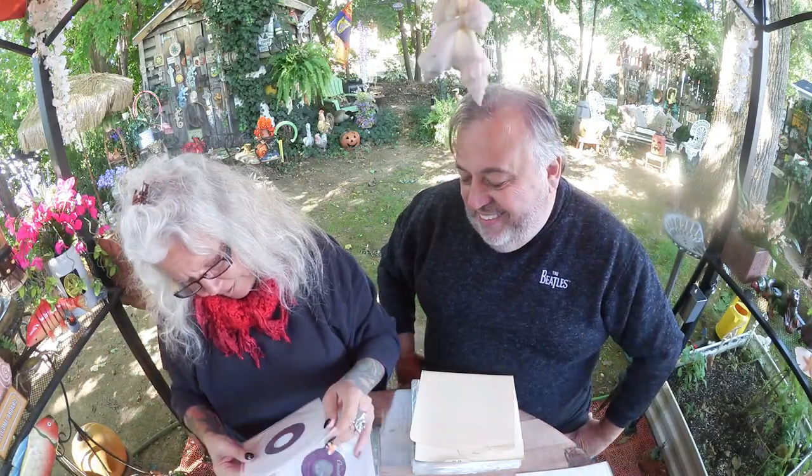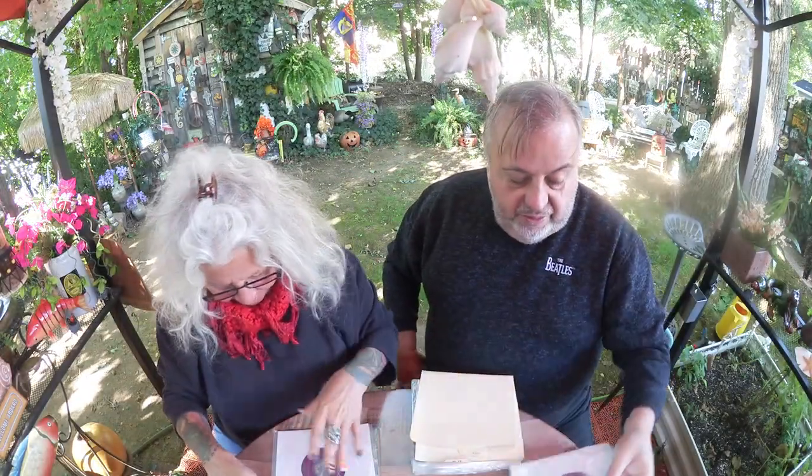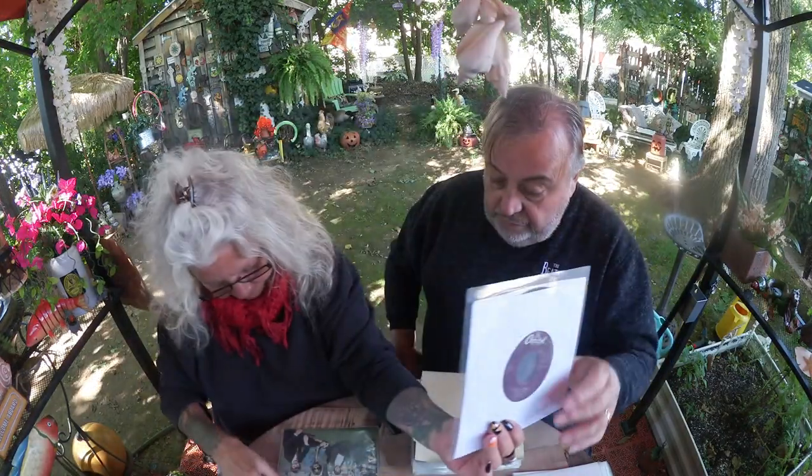Yesterday and Act Naturally. Another nice pink one. Paperback Writer and Rain on red. Beautiful. If I Needed Someone and Norwegian Wood. Black vinyl. Black, yep. Norwegian Wood, one of my favorites.